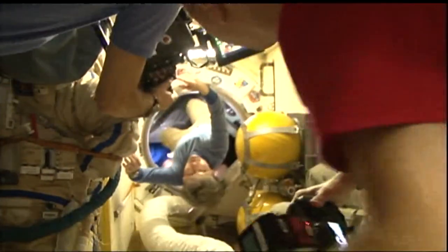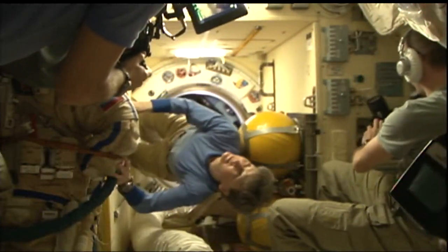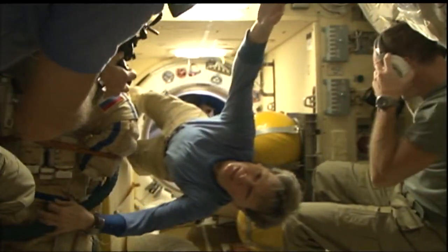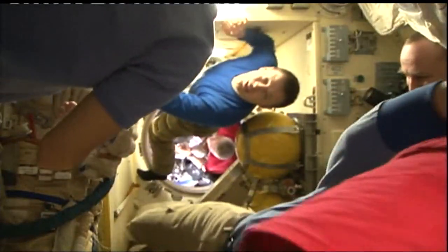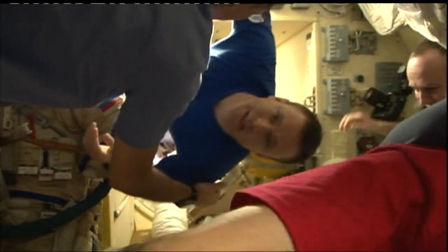Once the hatches are closed on both sides of the docking interface, here comes Whitson for final farewells, final hugs, as she departs the space station 288 days into this mission.